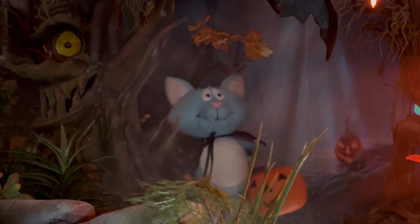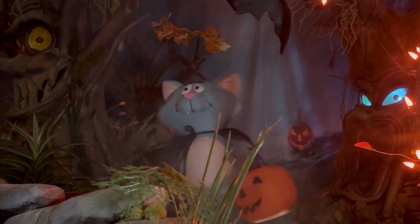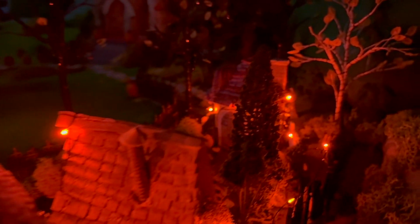Make sure your costume is comfy and easy to walk in. Bright colors or shiny bits help drivers see you better.